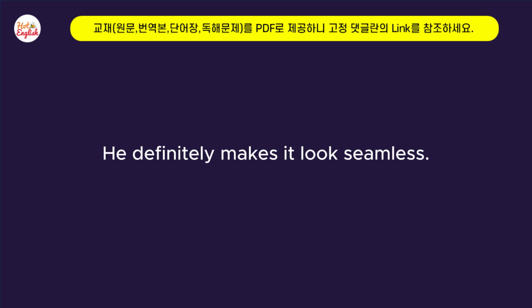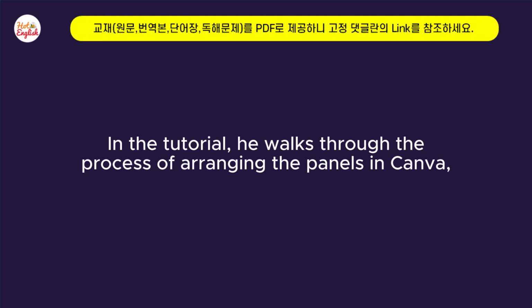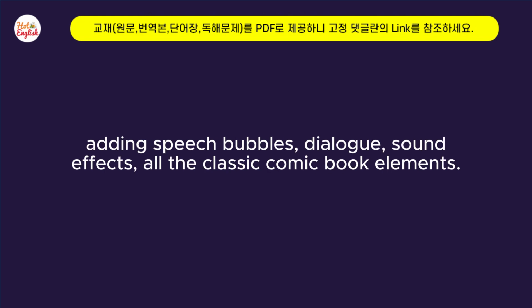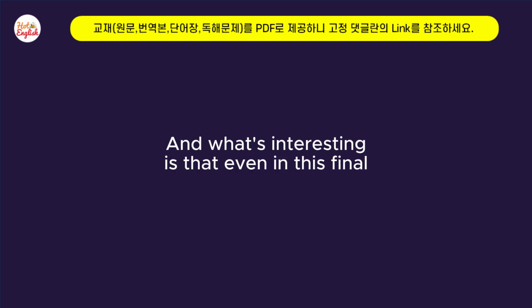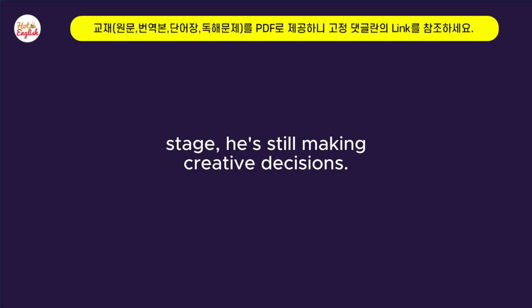He definitely makes it look seamless. In the tutorial, he walks through the process of arranging the panels in Canva, adding speech bubbles, dialogue, sound effects, all the classic comic book elements. So Canva really becomes the digital artist's studio at this point. Exactly. And what's interesting is that even in this final stage, he's still making creative decisions.